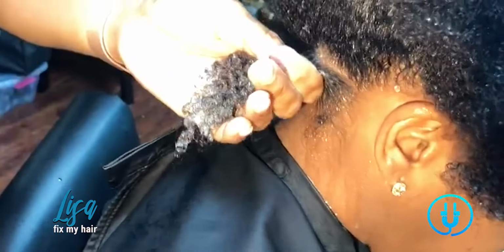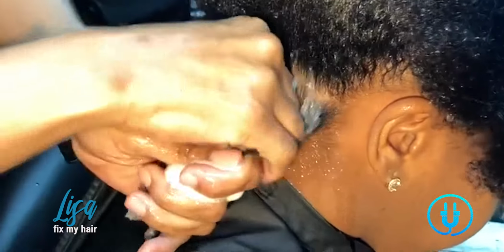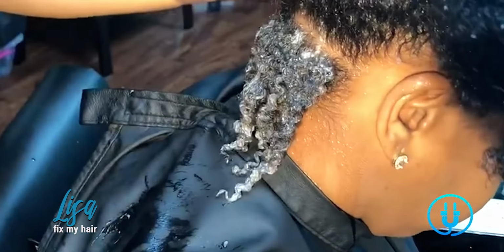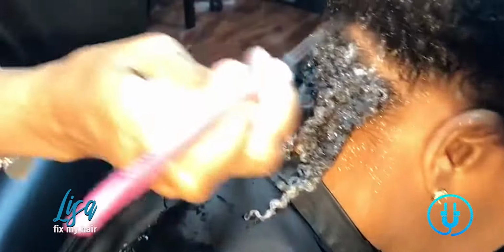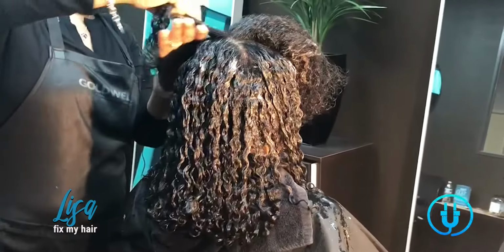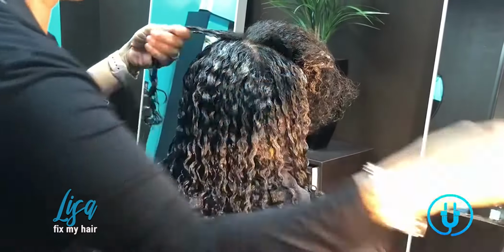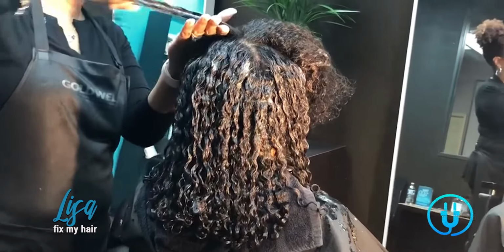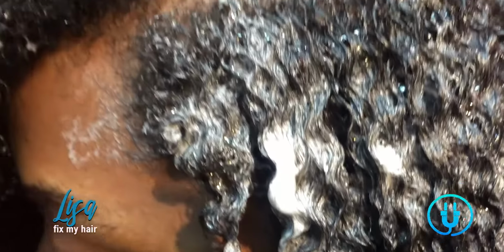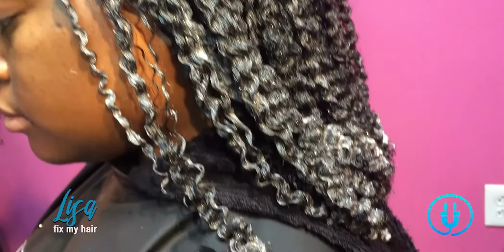Starting in the nape area, section your partings about a half inch to an inch and use your spray bottle to wet your hair down to the point that it is heavily saturated. Apply about a dime size of the foam product to your hair and smooth onto the section from root to end. And then take another dime size of the gel and smooth on top of the foam and smooth down your hair from root to end.